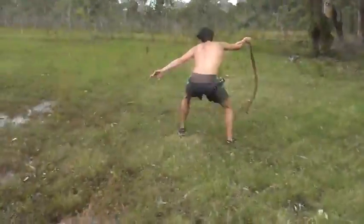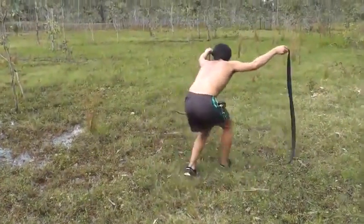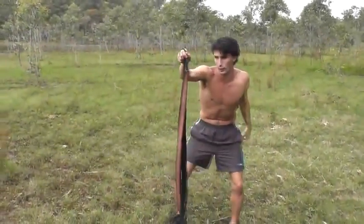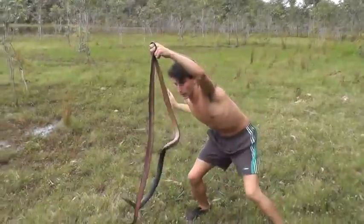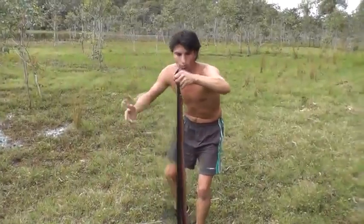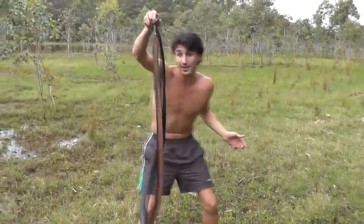Having already caught one, it's not long until I find another black snake on the move, and you can see he's not real happy. Alright, there we go. We've got 2 red-bellied black snakes now. This one's just a little bit larger than the last one, but these guys are actually quite common out here, particularly in areas where there's a marsh. There's a lot of frogs, there's a lot of food, and when there's a lot of frogs and food, you're going to find plenty of snakes.